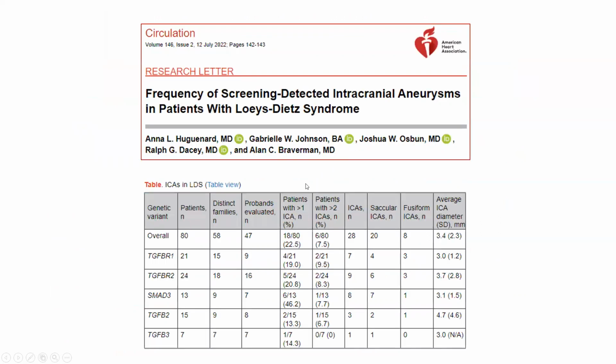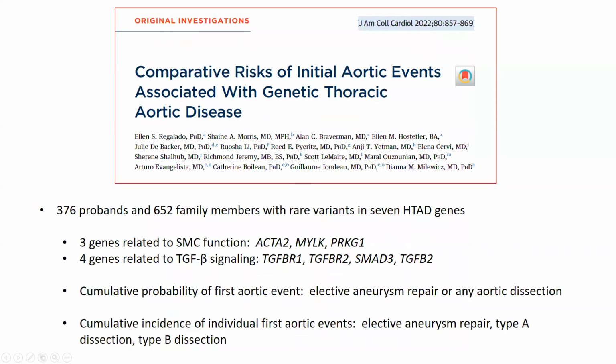In our series of 80 individuals with Loeys-Dietz syndrome for whom screening for intracranial aneurysms was performed, we detected those in 20% of individuals. And they did occur over time, emphasizing the importance of follow-up.